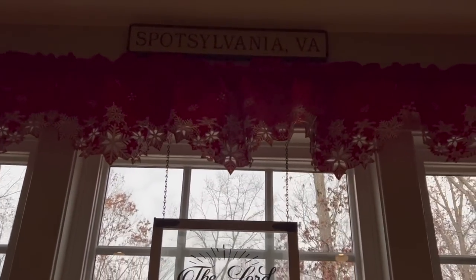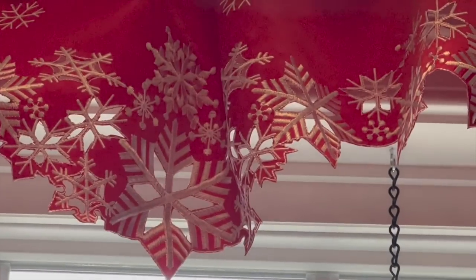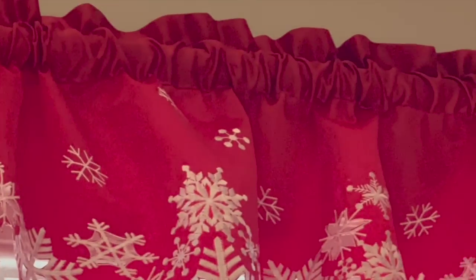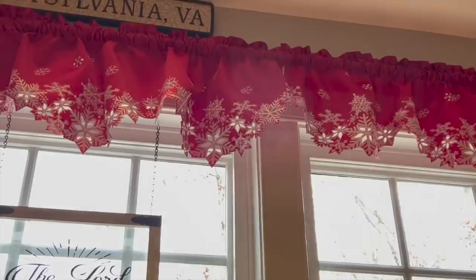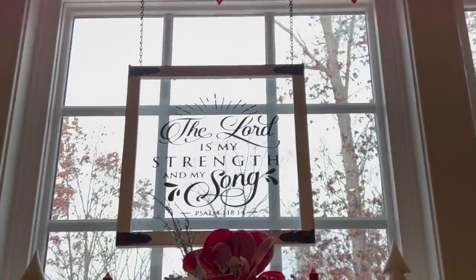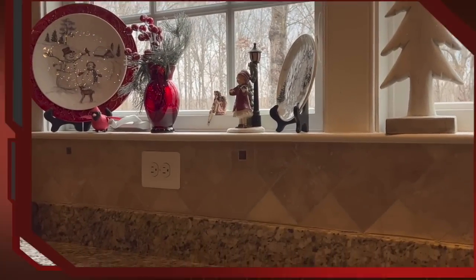I did change out the curtains this year to red snowflake curtains. Got them from Amazon, I believe. Not expensive, but really make a big statement in here. And then this window just mimics the window on the other side.